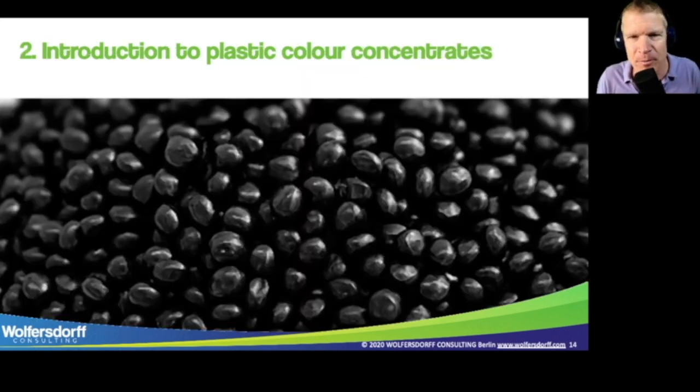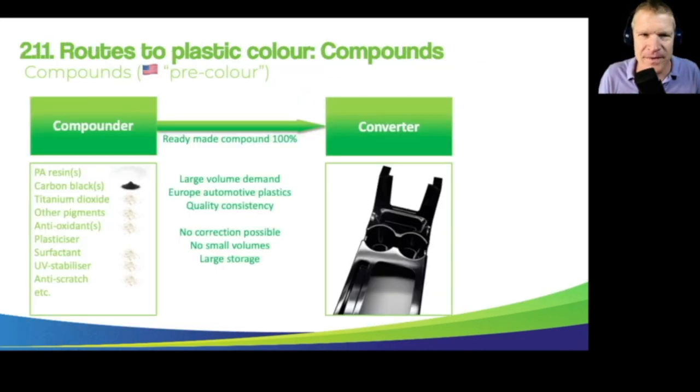Now let's look at plastic color concentrates. You might have heard not about plastic color concentrates, but about compounds. So what is a compound? In the US, it's also called a pre-color. So it's a ready-made mixture which the converter can put, for example, into injection molding for producing a nice plastic automotive mid-console, as pictured in this slide.